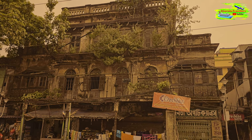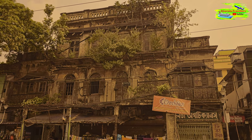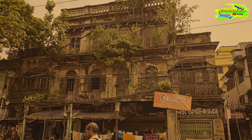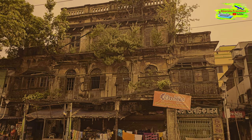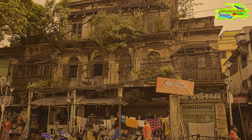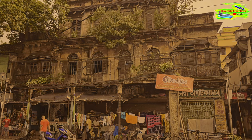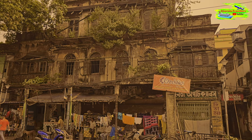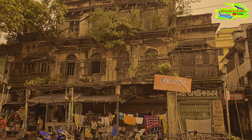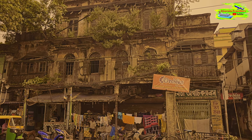Once upon a time, this house could have been a very rich people's house with a lot of activities. Now it's just a ruin. But still, a lot of families and people actually live inside. There are many houses like these. Over time, we learned that some of these are getting demolished to build new apartments, but still these are very iconic features of Kolkata, which is a city nearly 400 years old.